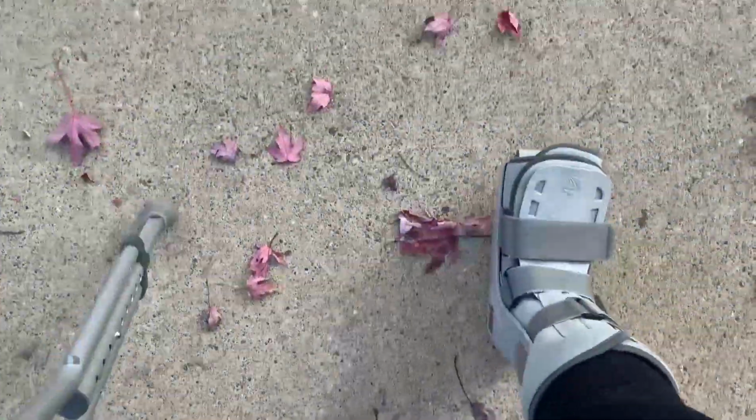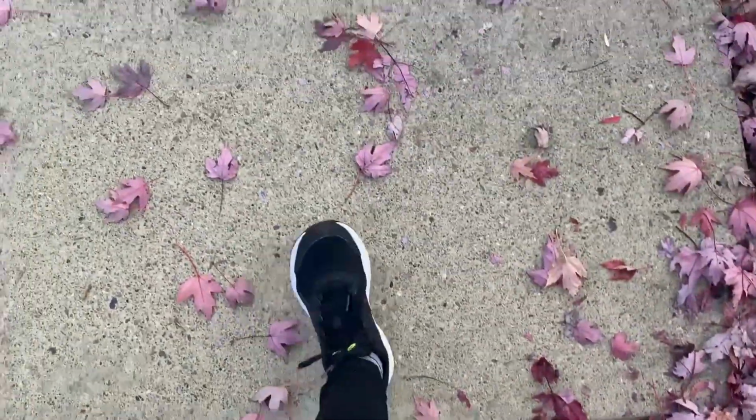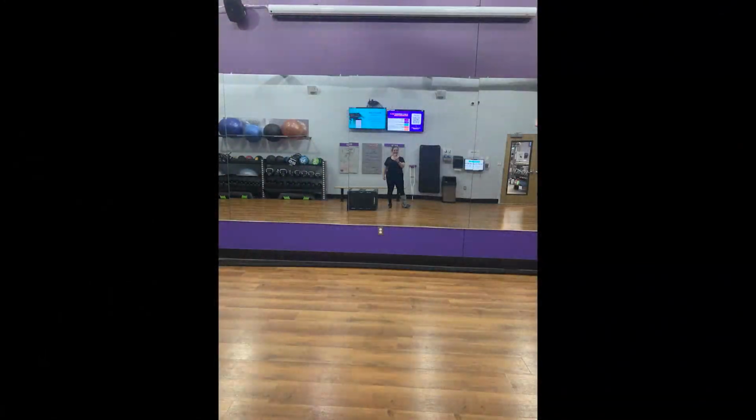My physical therapist was off for most of the week, so I only had one session, but I was able to go to the gym and work on exercises both at the gym and at home, and also increase walking.